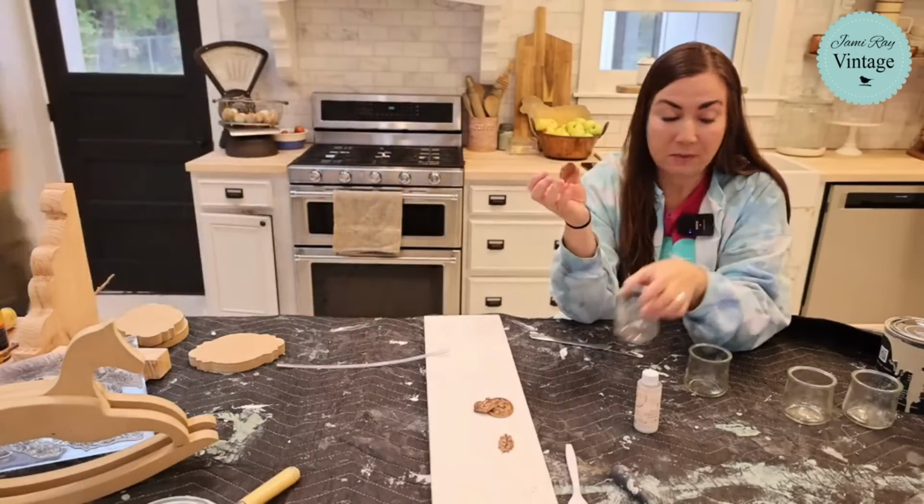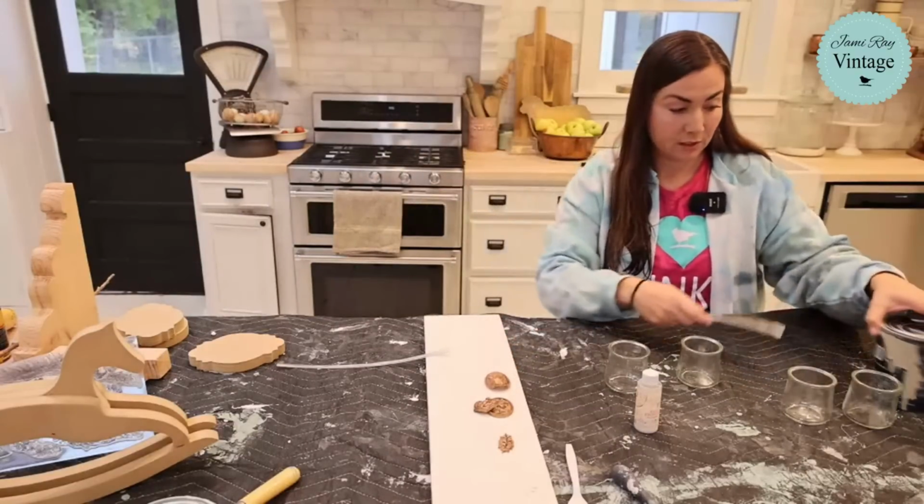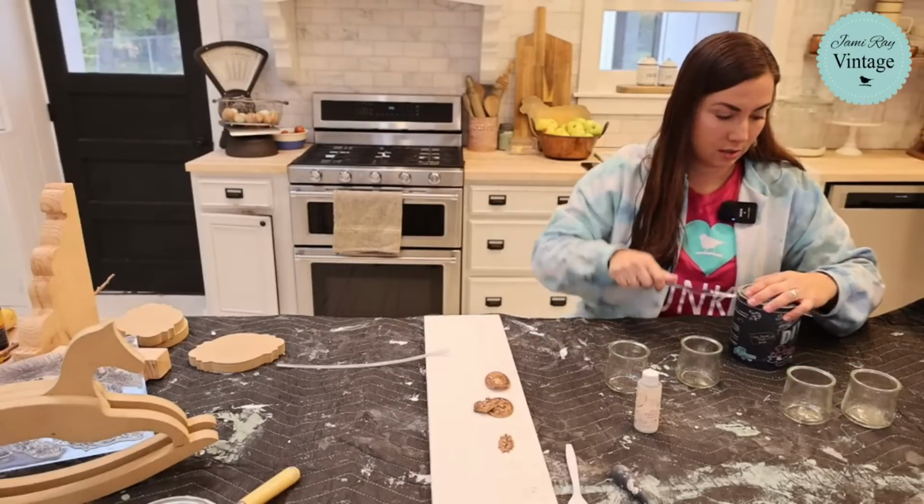Nice. So anyways, I'm going to get started painting these so we can get these going. Yeah, you used liquid patina on that, the copper, right? Yeah, I used copper patina and the black wax on those. I thought I had everything ready to go.